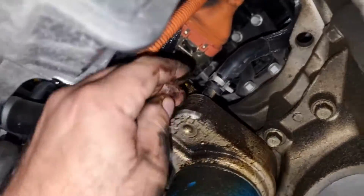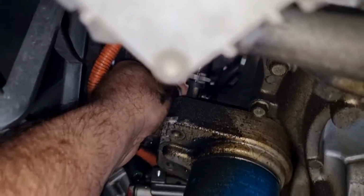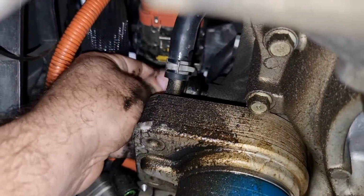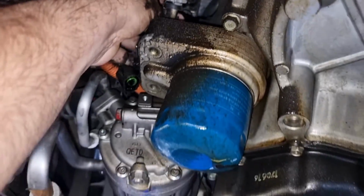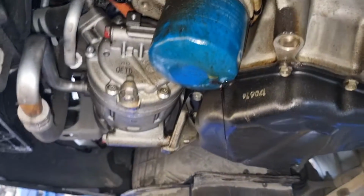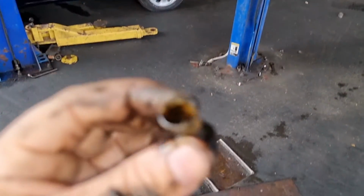All right, once I loosen it, I can just take it out with my bare hands. There we go, that's it. An oil leak is going to come for sure. And here is our sensor.